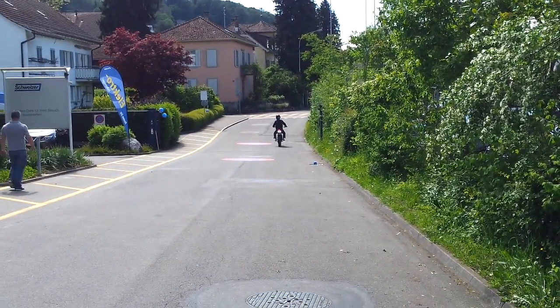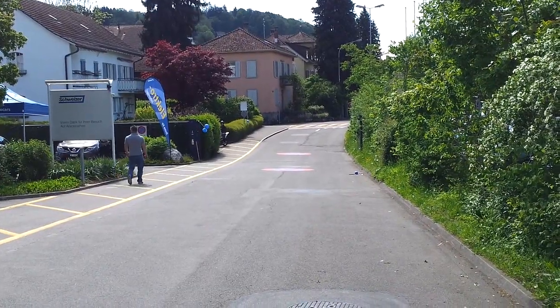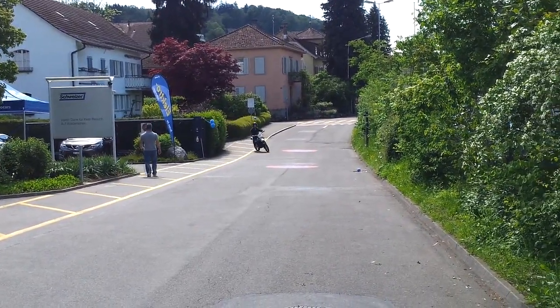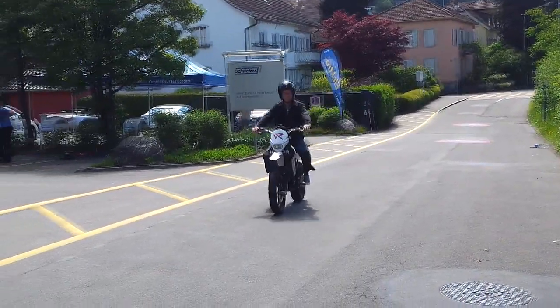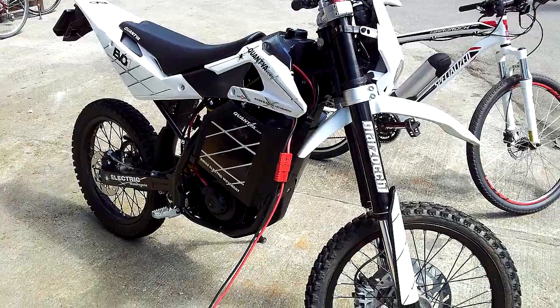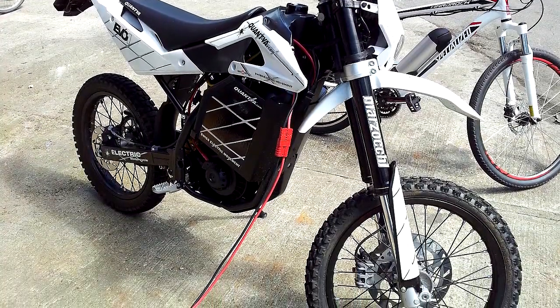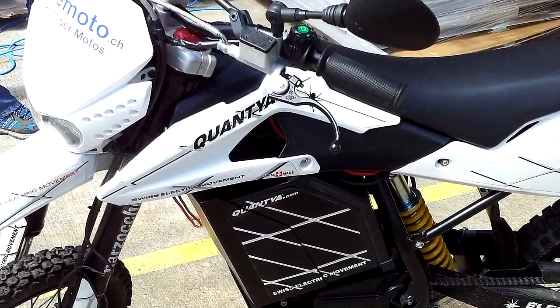Unfortunately, we had a limitation to 30 kilometers per hour on this road, so the driver didn't dare to accelerate too much. But the bikes are very, very quiet, and starting from 5,000 Swiss francs, about $7,000.